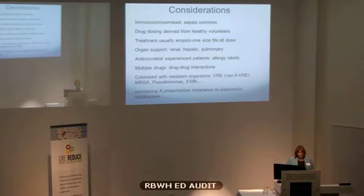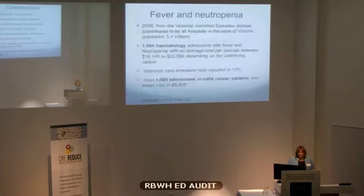Multiple drug-drug interactions and colonisation with resistant organisms also are probably a function of the number of antibiotic treatment courses and the amount of antibiotic exposure that these patients have had. And we are seeing increasing prevalence of VRE, of resistant gram-negatives amongst these highly antibiotic-experienced patients. And I'll talk about that briefly.